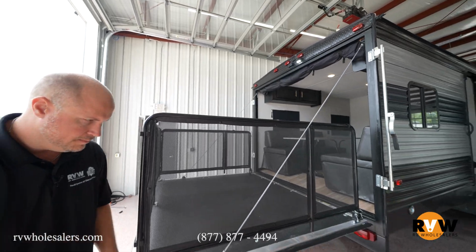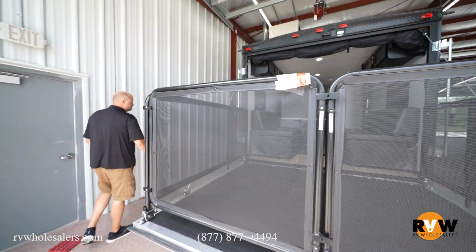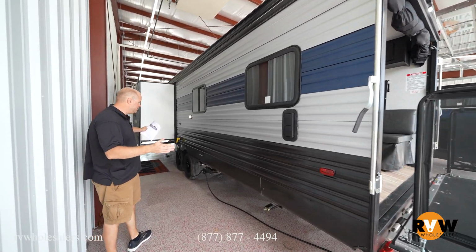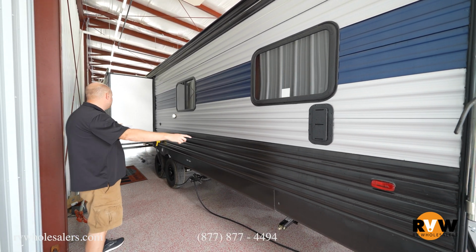Let's go ahead and move up. Actually, let's finish on this side real quick here. Not as exciting of a side, but just want to show you that real quick. This is the other side, on the driver's side rear. This is where your pulls are going to be to empty your black tank and your gray tank. And then also your cable inlet.